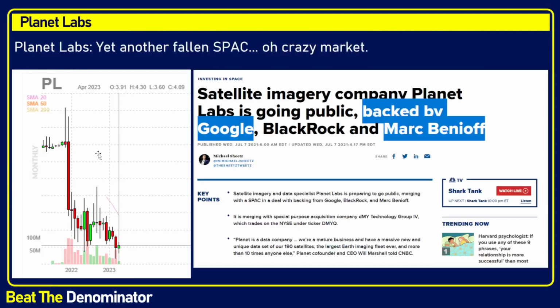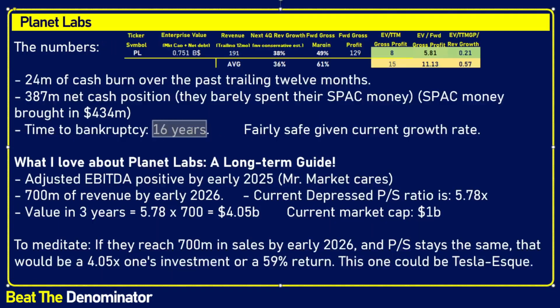When you look at this pattern, take any other SPAC, many of which I've covered on the channel, and you'll see the pattern is just the same. The market is throwing the baby out with the bathwater. All of these stock patterns look the same. It's like, SPAC equals bad, market sells off, which is crazy because this company is not going bankrupt anytime soon, per what I see.